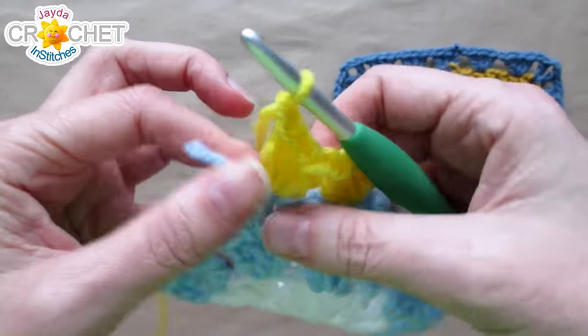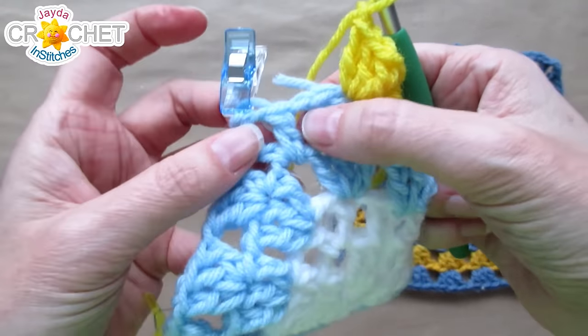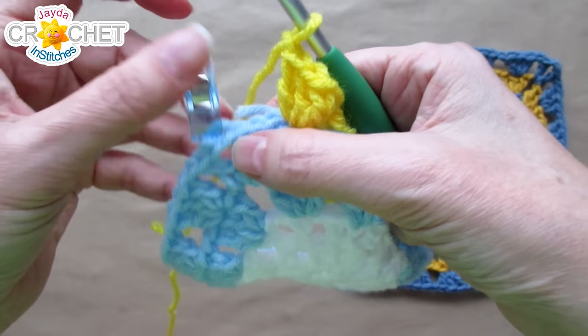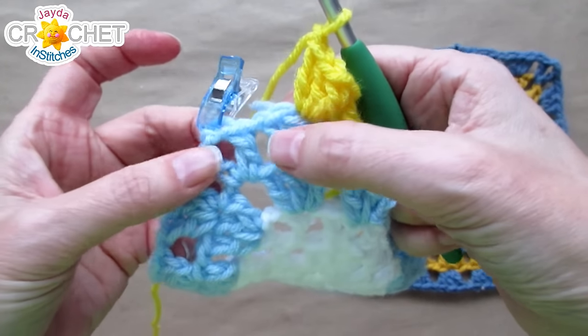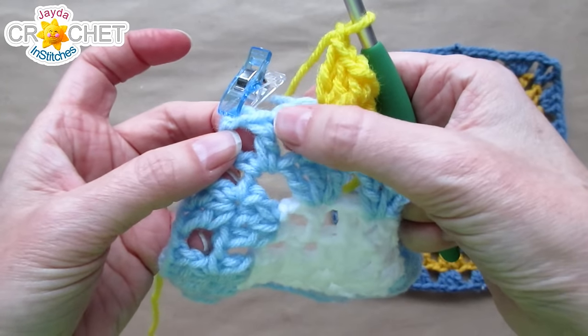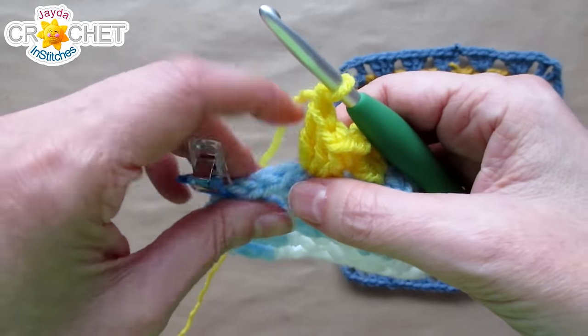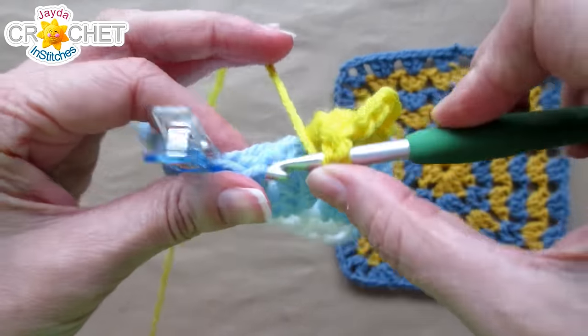Chain 1, find the standalone stitch just before your corner. So remember, it's nice and helpful to keep those chain 2 corners marked so you can see things like that standalone stitch from the previous row. We are going to work a shell into it. So 3 double crochets all into the top.